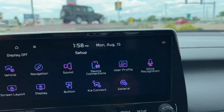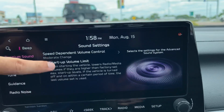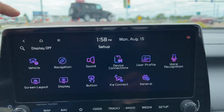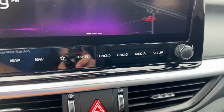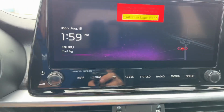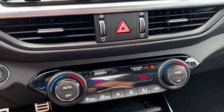And then let's go over to our sound. Okay, nothing too crazy in here. So I always check on these things when it has the premium sound options available. So we'll go ahead and head back home. We have touch-sensitive controls down below here for everything mentioned, as well as another star button to jump to your favorite application on screen. Some nice large vents here, hazard lights.